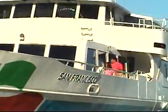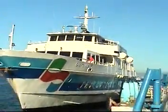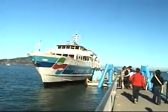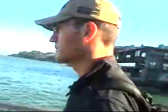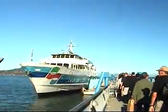The Golden Gate Transit or ferry, we're in Sausalito right now. We just moved at a quick pace to Sausalito, and this is the only chance we'll get to get pictures of it. And there's San Francisco over there. And we're boarding the ferry right now.